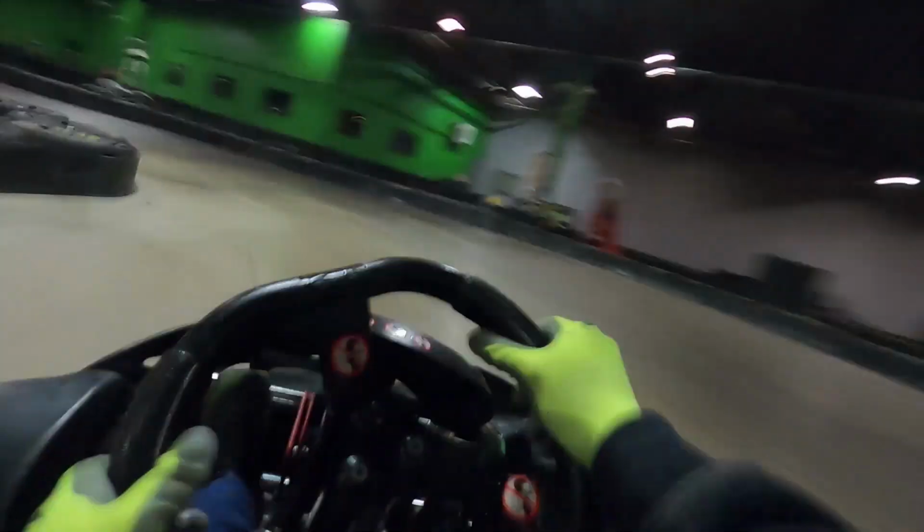And the tires look pretty good on the karts. I don't see very many problems with those tires.